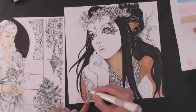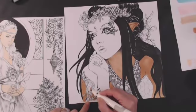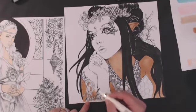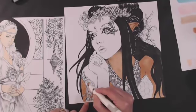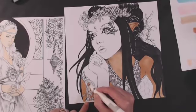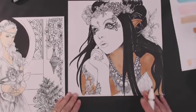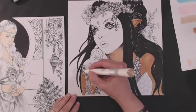So these tiny little areas in between the tattoo, or could be jewelry. Well, I don't know. That looks like chains there, but I don't know how she'd hold a chain thing on her shoulder. So it might just be a tattoo.